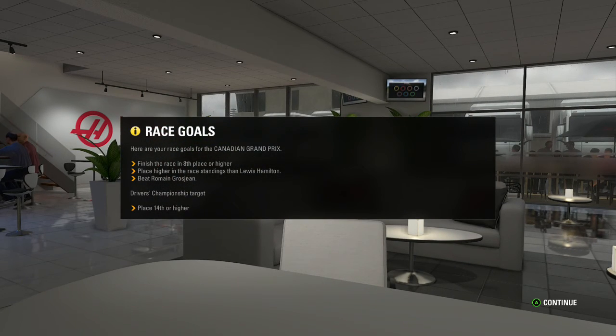Right, so as you can see from the race goals, we need to make sure we finish the race in 8th place or higher, which should be a challenge considering that we're on legend difficulty again for this race. We need to make sure that we beat Romain Grosjean, obviously that's always our objective, and we need to make sure we place higher in the race standings than Lewis Hamilton. So that's going to be really tricky, especially at a track where we know Lewis Hamilton is really strong.